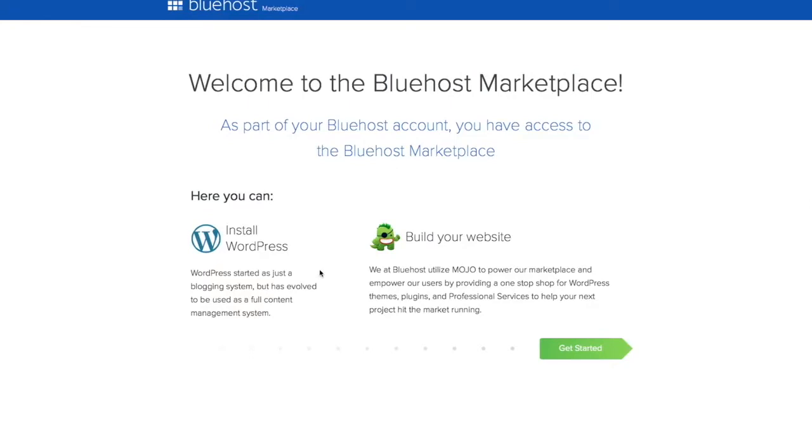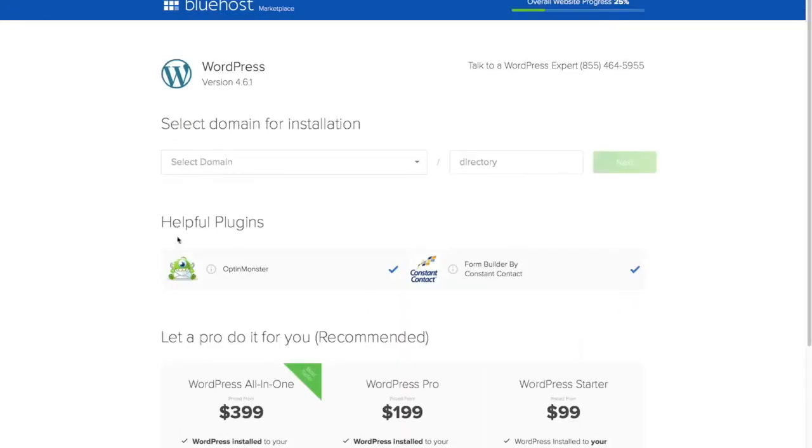Okay, so to get started, just go ahead and click on the Get Started button right here. I'm going to turn off these plugins that they want to automatically install for you. I don't think you need them. And then down here, these are some options that you can use where they'll install WordPress and configure it for you. But the whole reason why you're watching this video is because I'm going to show you how to do it. So it's a great savings right there.